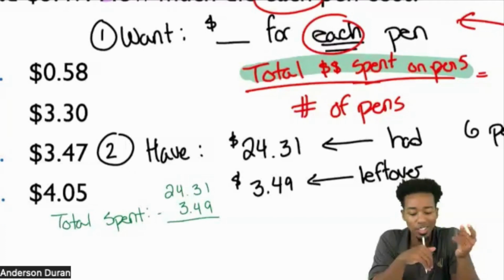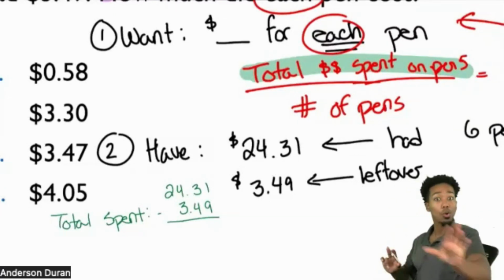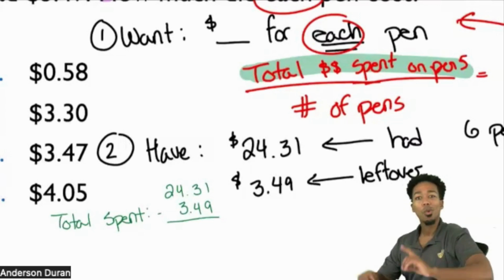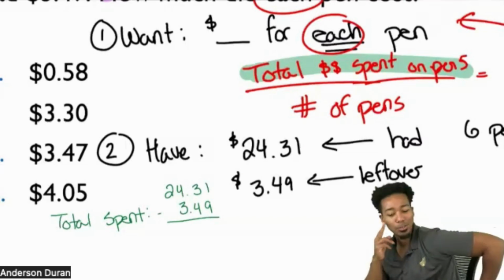Quick, in the chat box, what is that number going to mean? Kevin, that's right. AJ, yep. Exactly, how much you spent on the pens. Okay, so notice how we don't even know what the number is, but we know what it means. And now think about it like this. Once I have the amount that I spent on the pens, what am I supposed to do with that number?